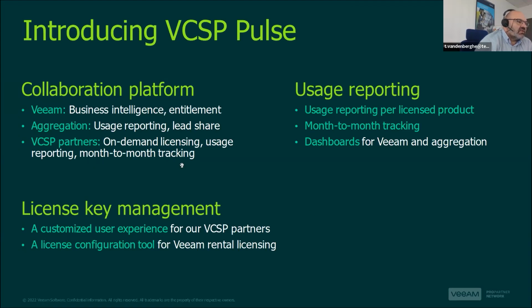It's a collaboration platform because the 3 tiers are on it. Veeam, who's the owner of the portal, business intelligence and entitlement management, aggregation, usage reporting and lead share, where we come in. And then, of course, you as a partner, where you can access your on-demand licensing, do your usage reporting, and have a look at your month-to-month tracking, so you can see how you're growing, how steady you are at a certain level of reporting number of points, so you can maybe decide on getting to a higher minimum commit.